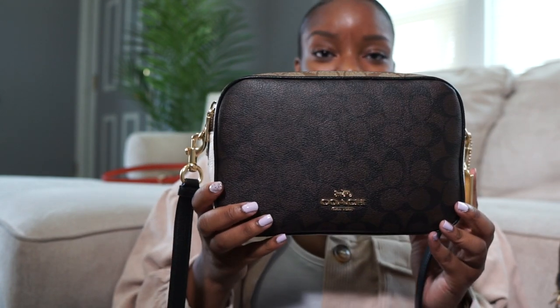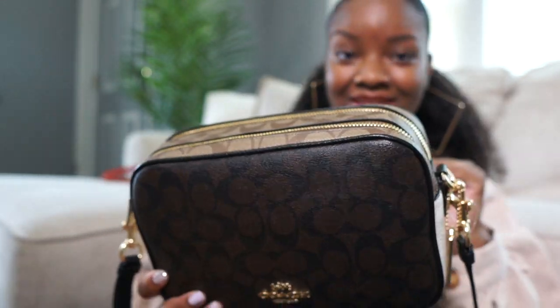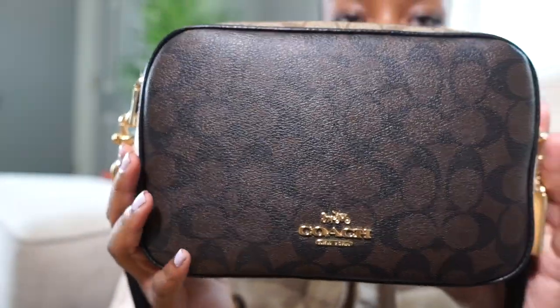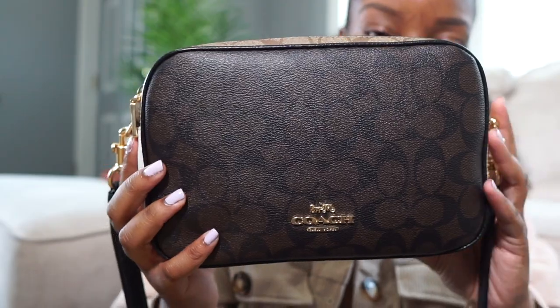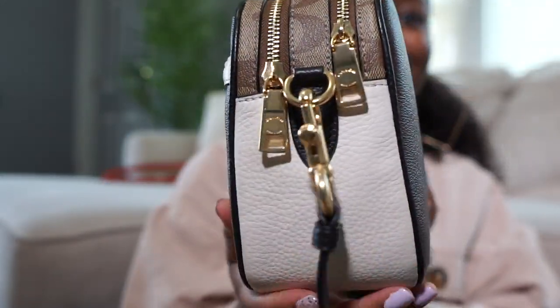Okay, so this is the Jes Crossbody in blocked signature canvas. So one thing about this bag is it's gonna give you detail. It's gonna give you several prints. And it's gonna give you what it needs to give, okay? So this is the front of the bag. Okay, this is the top of the bag. Okay, and this is the side of the bag and the bottom of the bag.